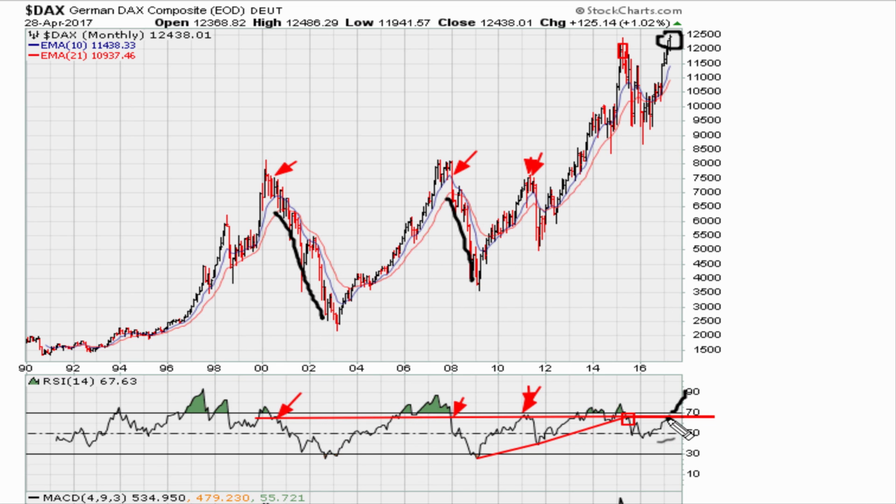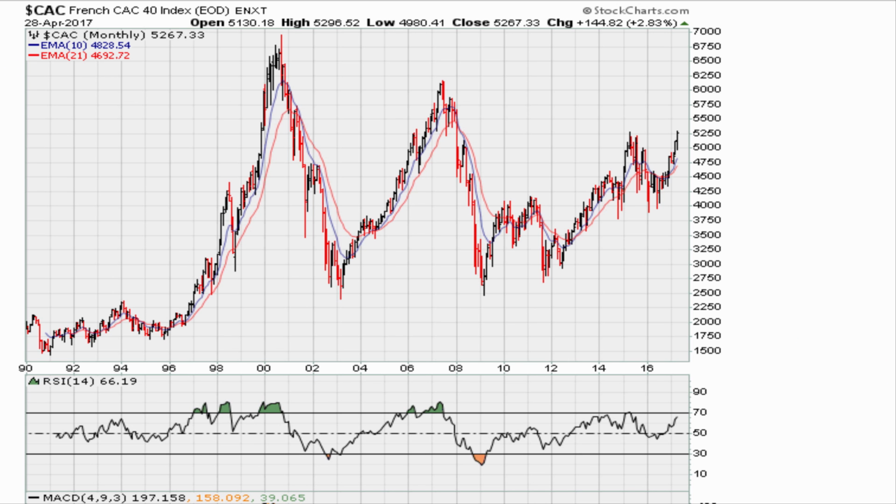So rejection here month to month is where you'd expect this to turn and trend lower. Take a look at the French market, and also still coming back within range of resistance. As you can see, this is where we broke down in 2015, and we're pretty much coming back to test that level.